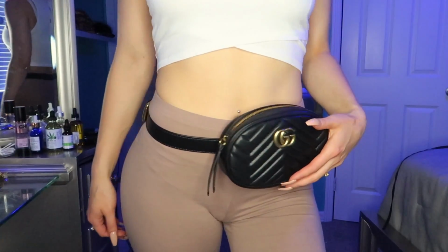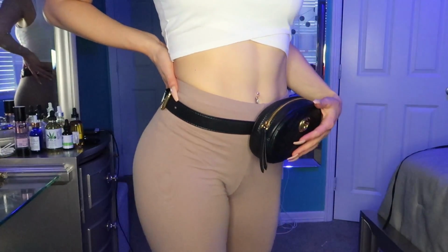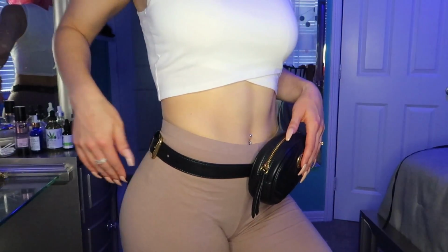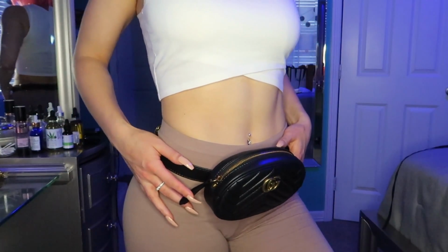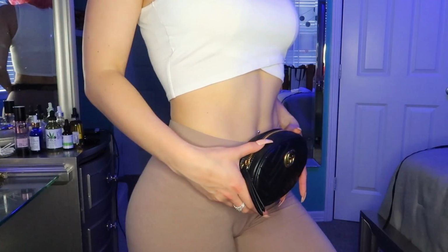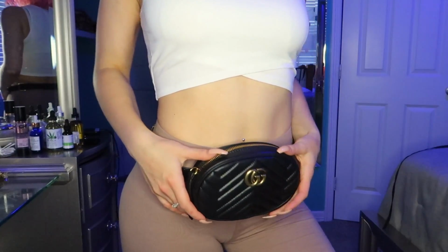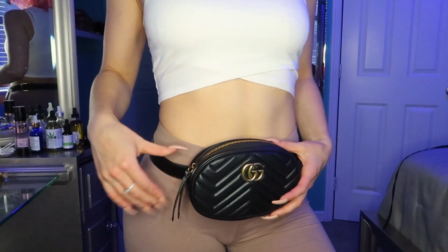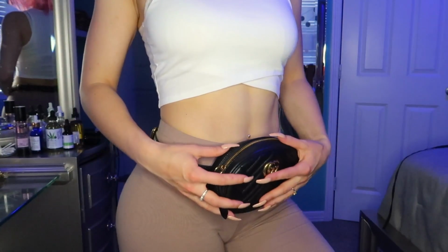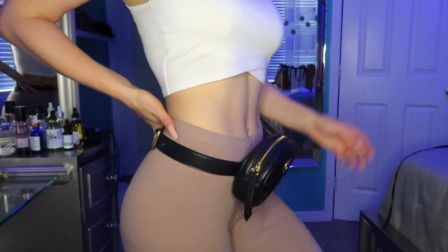So this is the final item, my little baby, the Gucci fanny pack, and as you guys can see, it just goes with everything. I had to throw on some leggings just to have it sit a little bit better, but I am absolutely obsessed with the way that it looks on me. And what I love the most is that because there is a thicker band here, when I put things in here, it doesn't hang down. It actually stays in place and I never feel like it's too heavy, so I really appreciate that.